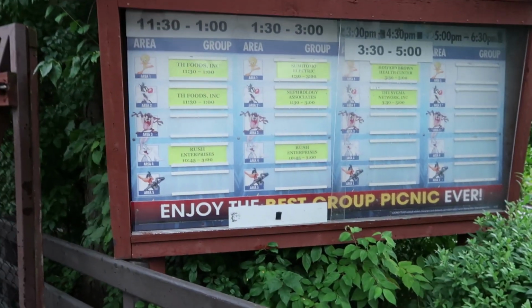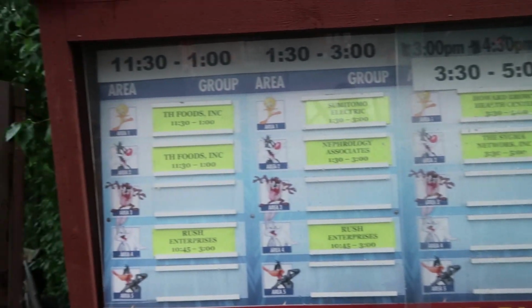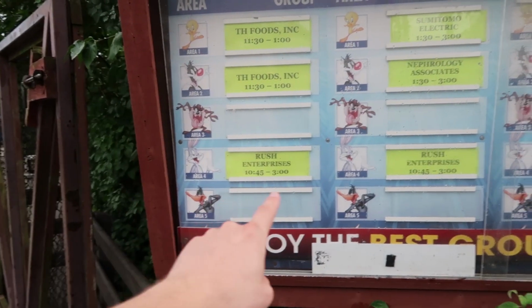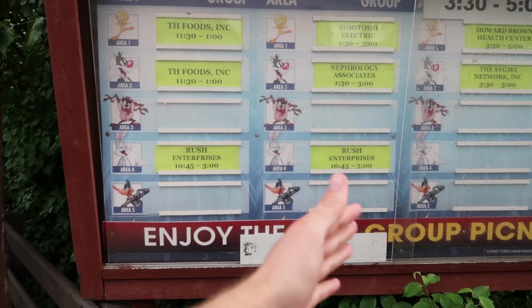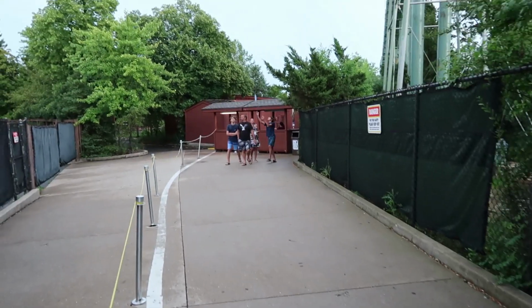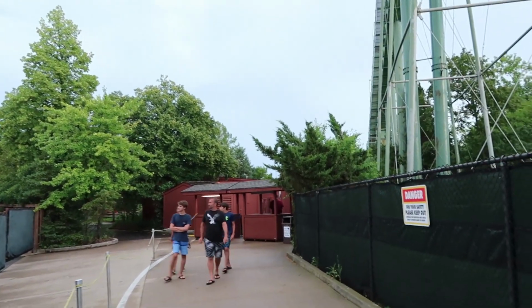So Crystal was saying it looks like it might actually be reserved for different groups. And you know, some groups reserve it for multiple times and some just for one. So Rush Enterprises reserved Area 4 from like 10:45 to 3, versus the Foods just reserved Area 1 and 2 from 11:30 to 1. Looks like you might need a wristband to actually go back there because they're turning people away.